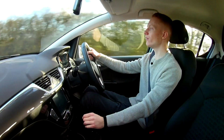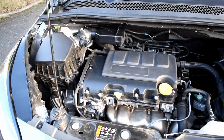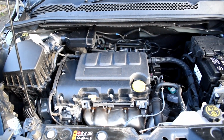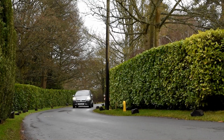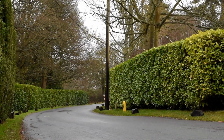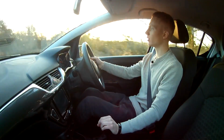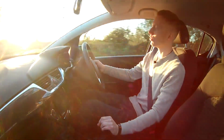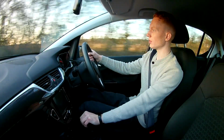This is the 1.4 naturally aspirated petrol engine, which produces 90 brake horsepower, 0 to 60 in 12.8 seconds, and will achieve around 40 miles per gallon. But the one you actually want is the 1.4 turbo, simply as it has more brake horsepower and it's still economical. This engine though can seem a little underpowered, but if you live in the city or drive around town quite a lot, that shouldn't really be a problem, as there's enough power to do so.